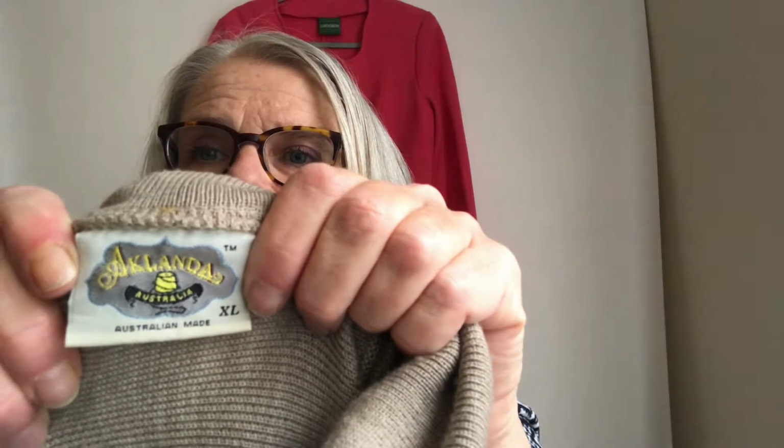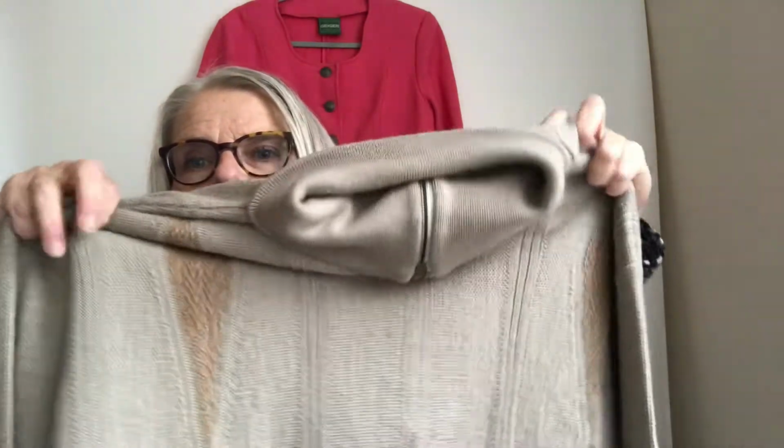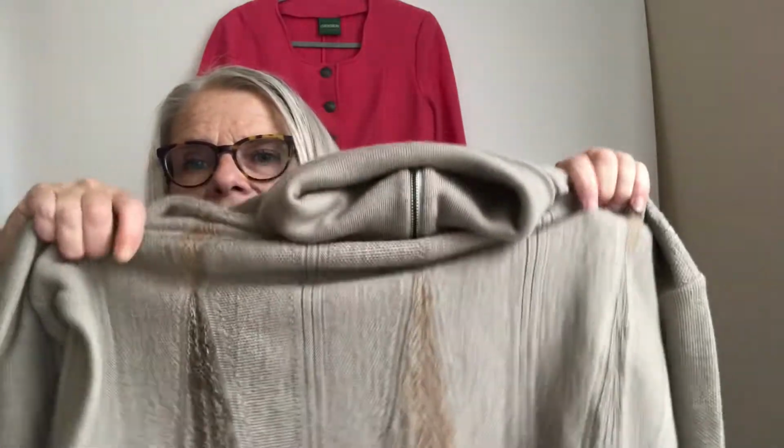Aclanda, made in Australia. Okay, Aclanda. And then when I show you one part of this sweater, tell me what brand it reminds you of. Right? Coogee on a very calm, repressed day. So when I look up Aclanda, actually they make very colorful sweaters like Coogee does. They just don't charge $600.